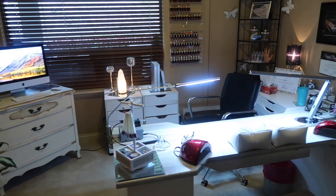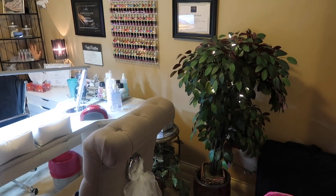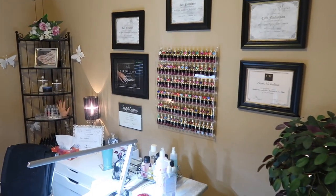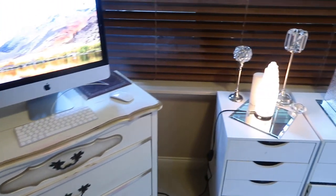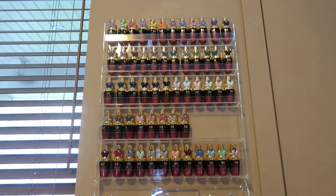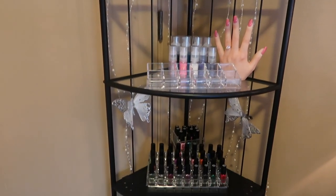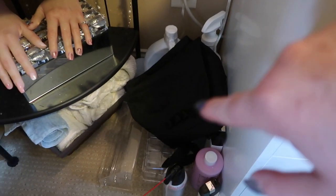I am sorry about the lighting. All my lighting is packed up. So this is what you get. I just sort of cleaned up a bit after my client and I love this. One last look. It is a little messy back here, but I am sort of packing all that crap up.